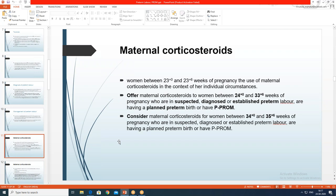But before 24, that is 23 to 23 weeks 6 days. Before 23 weeks, no need to give steroids. Remember well, before 23 weeks 0 days, no steroids. 23 to 23 weeks 6 days, consider individualized. Then offer: offer means it is recommended that you give steroids from 24 weeks to 33 weeks 6 days. Now from 34 weeks to 35 weeks 6 days, again consider. This is for all these preterms, that is suspected, diagnosed, established, planned, or PPROM.